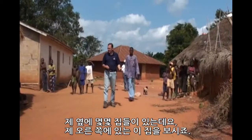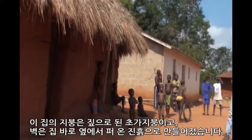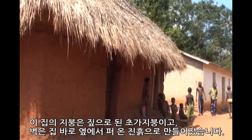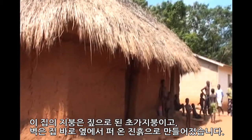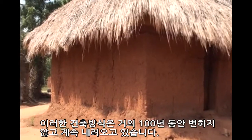You can see that there's quite a few houses beside me. I got one right here on my right that's got a thatched roof made of thatched grass. The walls are made of mud, which is just taken from the ground right next to the house. So, you know, this type of construction hasn't changed probably in 100 years.